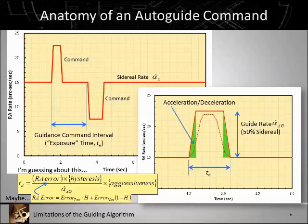decreasing the aggressiveness parameter. Instead of using a 1.0 or 100%, you use, as I did in that example, 70%. And effectively what that does is take the pulse width that you would compute based on the error and multiply it by 0.7. So instead of getting the full pulse width, I might use only 70% of it, or 50% of it, or 10% of it.